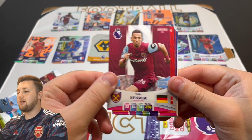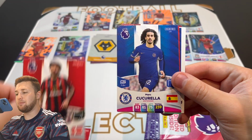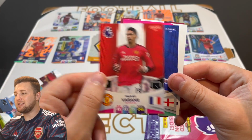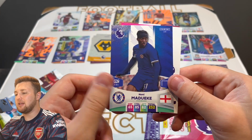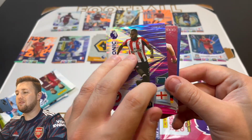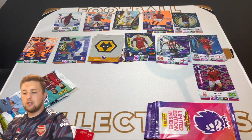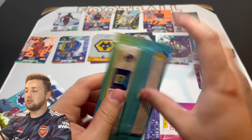Then got Tilo Carraher of West Ham. Philip Billing of Bournemouth is a base card need. Marco Correa of Chelsea, Rafael Varane of Manchester United and Noni Madueke of Chelsea there too. A Brentford defender to finish. It's ultrasonic Rico Henry, our second ultrasonic of the opening. So look, we've got some base cards here we need, which is always good.